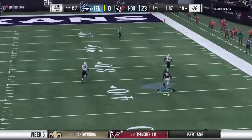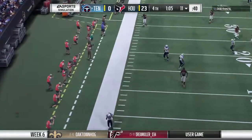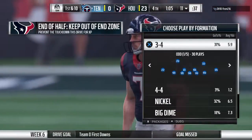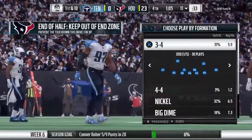44 on his first punt, and this is a good kick as well. And this will be out of bounds. Now it's a question of where they'll mark it. And they'll say it crosses at the 11-yard line. And here comes Tennessee as they get set to take the field.